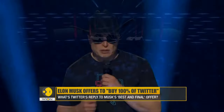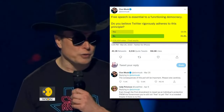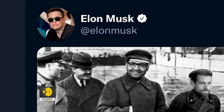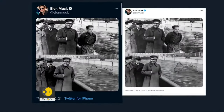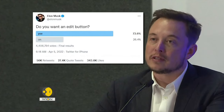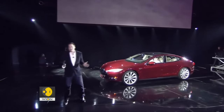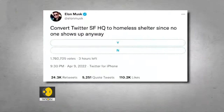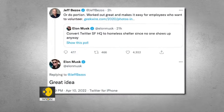Before taking a stake, Musk ran a Twitter poll asking users if they believed Twitter sticks to the principle of free speech. In December, Musk even put out a meme that compared CEO Agrawal with Soviet dictator Joseph Stalin and showed Jack Dorsey as a clone associate. A day after becoming the largest shareholder, he launched another poll asking users if they wanted an edit button, a long-awaited feature on which Twitter has been working. The Tesla boss also asked users in a poll if Twitter's headquarters should be converted into a homeless shelter, a plan backed by Amazon's founder Jeff Bezos.